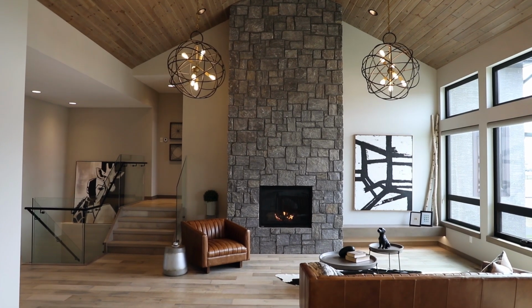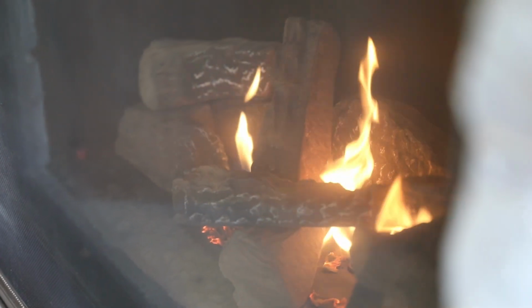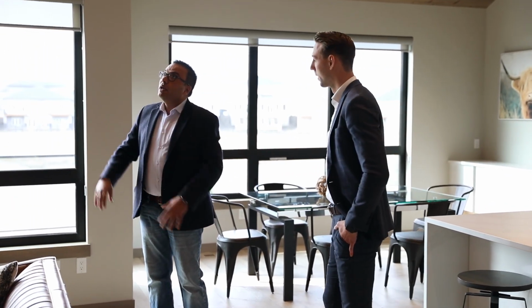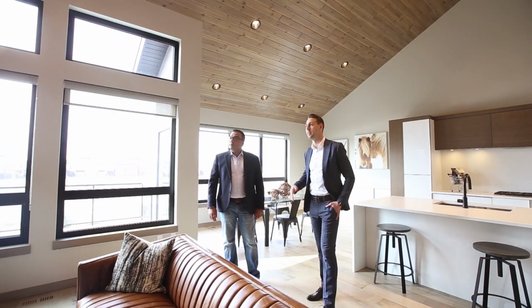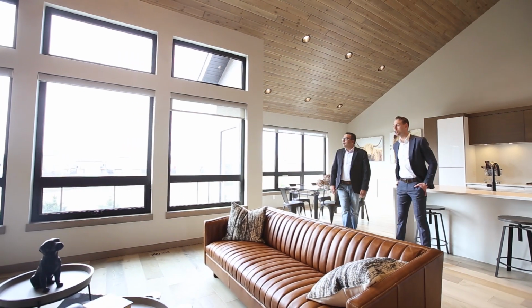Right. And how about this feature wall? This is all natural stone. We believe in our homes the fireplace is one of the centers of attraction. For sure. And we want to give it a nice look, so we brought in some natural stone going all the way to the cantilever ceiling, and it looks pretty cool.